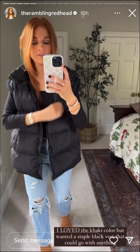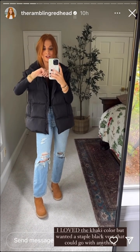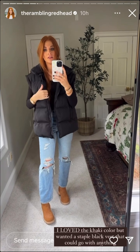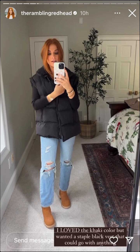Here's the black vest. Super cute, as expected. I bought that tan color, and then I was like, man, this is super comfortable, super cute. They have a lot of good colors, like tans and browns, which is why I got that one. But I was like, I want one that's black that can go with any outfit I ever were to wear. And so I got another one.